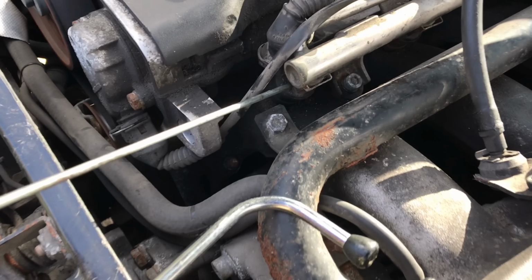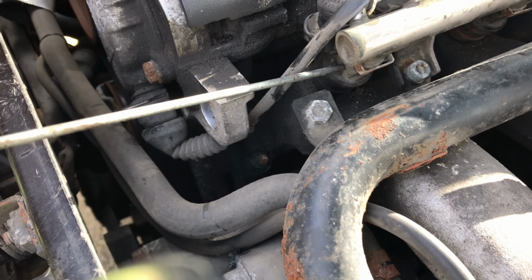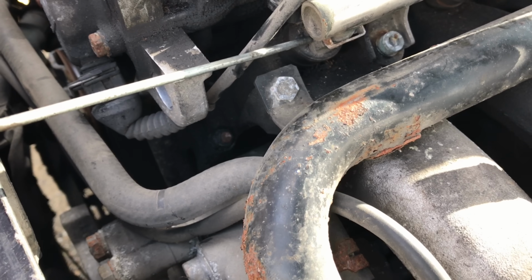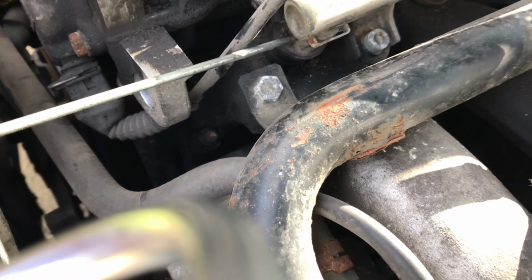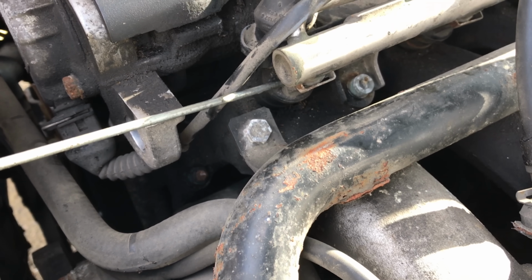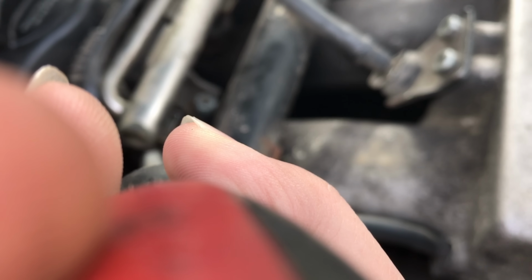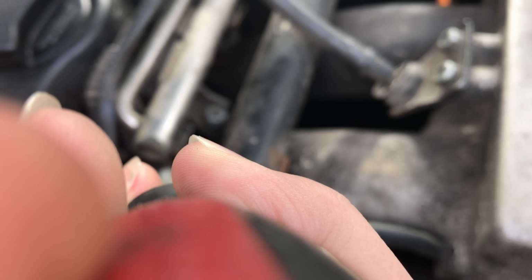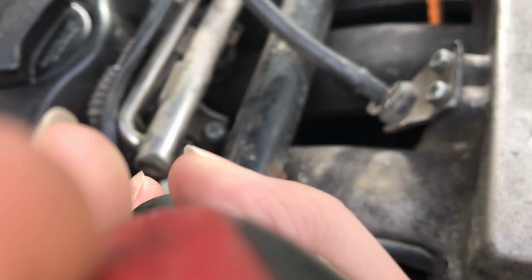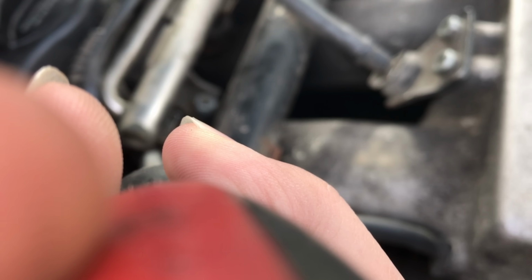We are going to be looking for a leaky fuel injector. And there's a couple ways you can do this. You could use a mechanic's stethoscope, or you could put a long screwdriver onto the fuel injector and then put the other end of the screwdriver directly against your ear. Now this is where the skill comes in, is knowing what a good fuel injector sounds like. It's a little tricky to explain, but let me show you what a good fuel injector sounds like.